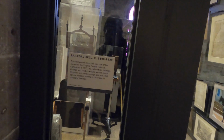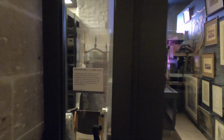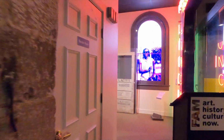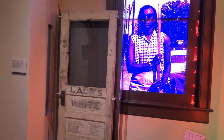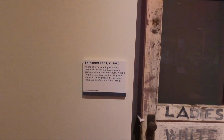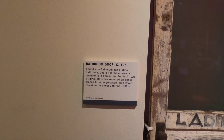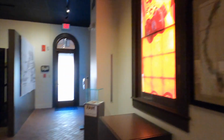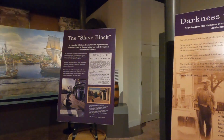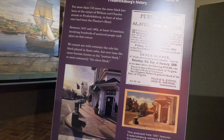Railroad bell, 400-pound brass bell. This must be from the segregation days. Bathroom door, 1950. Found a Falmouth gas station. The old slave block, they've taken that down.